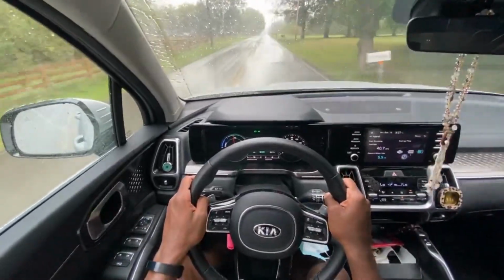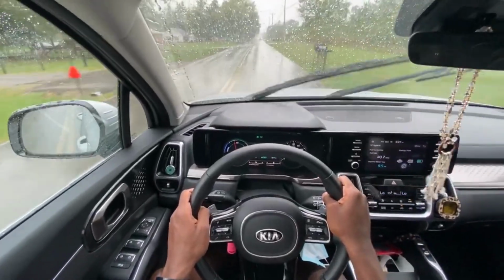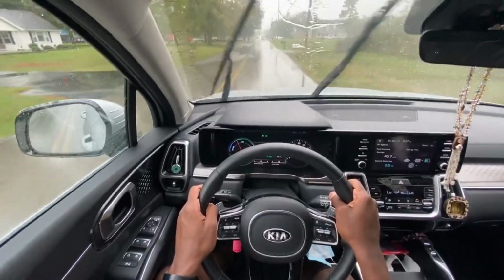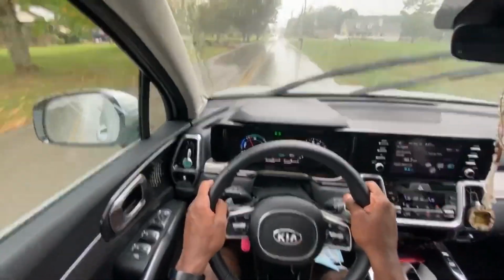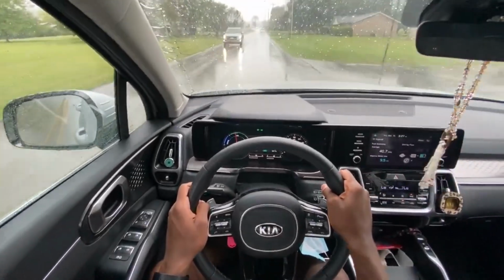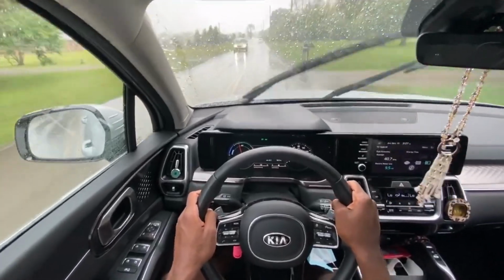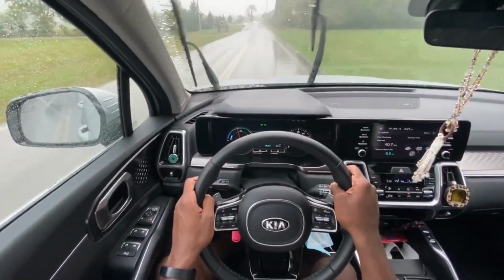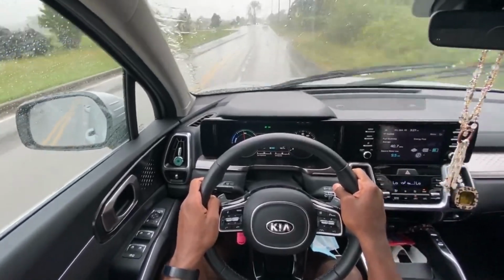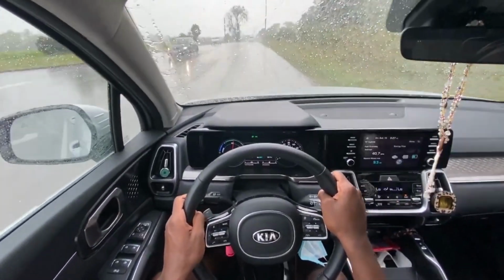And the sound system, for it to be a base system in a Kia, it's actually really good. I haven't had any blown speakers or anything, and I like to keep my music pretty loud. But I would definitely, if possible, either upgrade the speakers or go with maybe aftermarket speakers, just because I'm a sound guy. Most people will not be bothered by it because, like I said, it's a good system for the money.